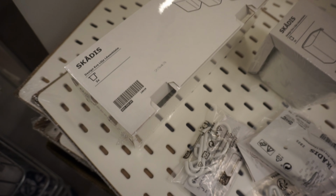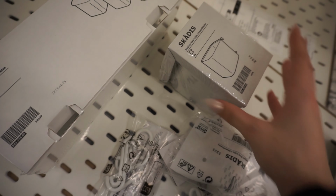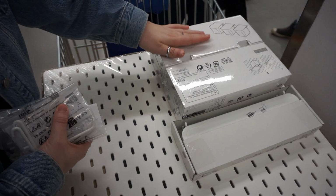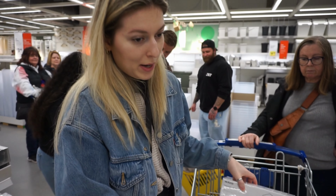I've built my board. I've got three of the cups, a metal one, a couple of pegs and things, and a shelf. Alex got one too. I got a bunch of these. She got the massive size. I got the big one because it's going to be behind me, my setup.